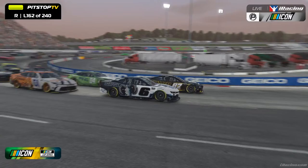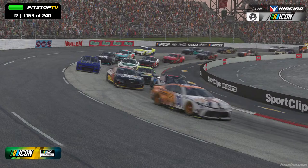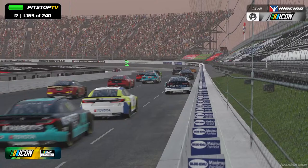Into the Geico restart zone we go. Green flag, back in the air at Martinsville. Purcell gets into the six of Finnegan. Are they going to save it out of the corner? Finnegan hard in the outside wall. That's going to be very detrimental to Finnegan.